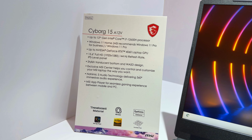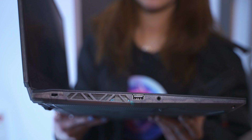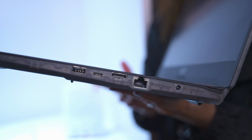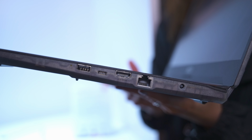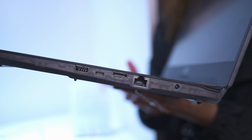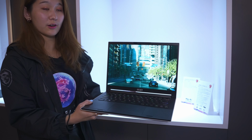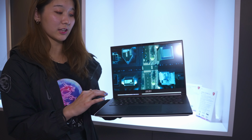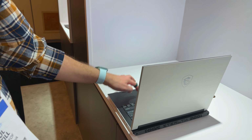Starting on our left-hand side, we have our Kensington lock, a full-size USB, and our audio jack. On the right-hand side, that's where we have our power adapter, LAN, full-size HDMI, a USB-C Thunderbolt, and another full-size USB. So this is the Stealth 14, so you can see all the design. There's an RGB keyboard, and also you can see the back.